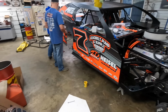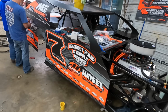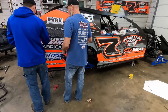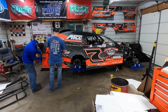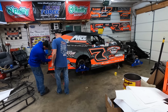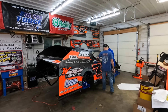Looking good. It definitely don't show the brightness on the camera at all. This is very bright. It just looks kind of orange right now, but all fluorescent stuff. I think it's gonna look pretty good. We're gonna put tires and wheels on it so we can really set her down and look at it because I think it's gonna look neat. Man, it's gonna look good. I like it a lot. All right, let's drop some tires and wheels on this baby. See what she looks like.